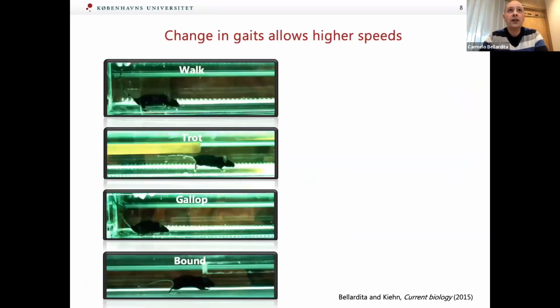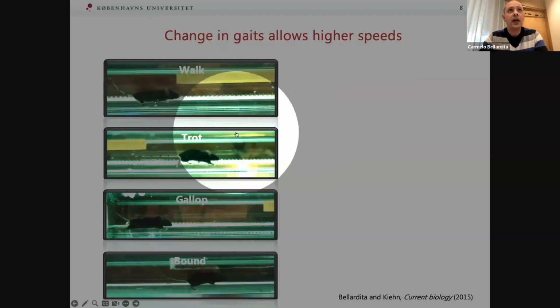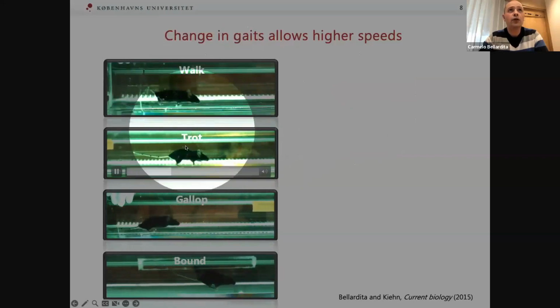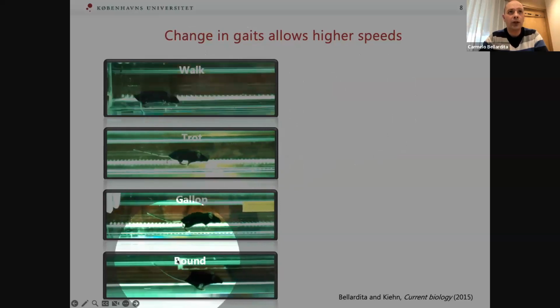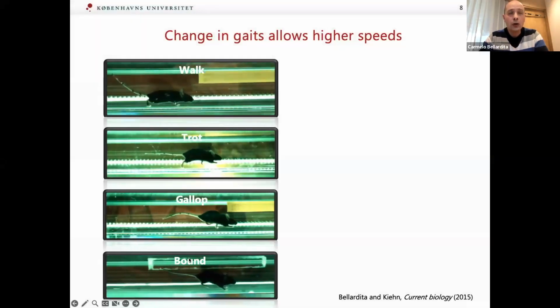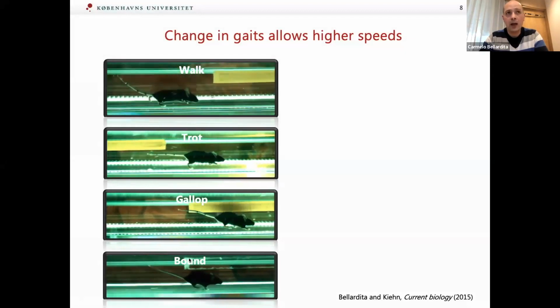So this is, for example, a mouse running on the motorized treadmill in the corridor with one single view, in this case, just to simplify. And you can see that depending on the speed, it can have a slow walk, trotting, and then, increasing the speed, galloping and bounding.